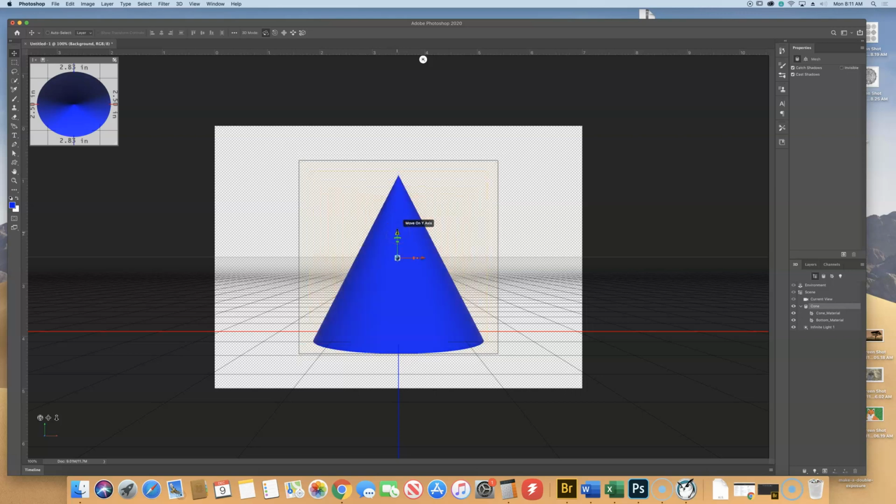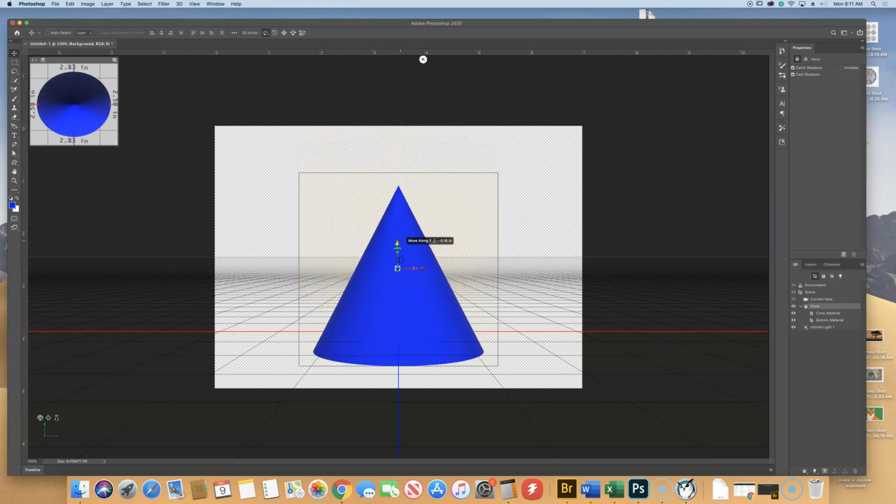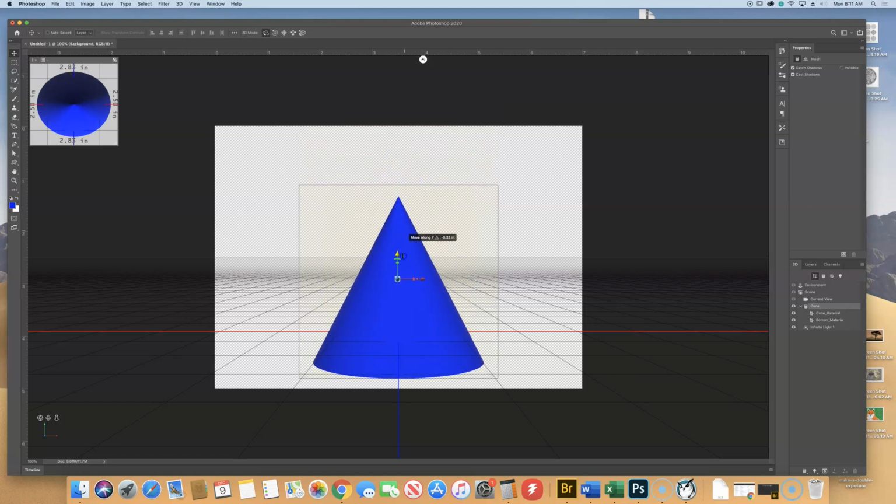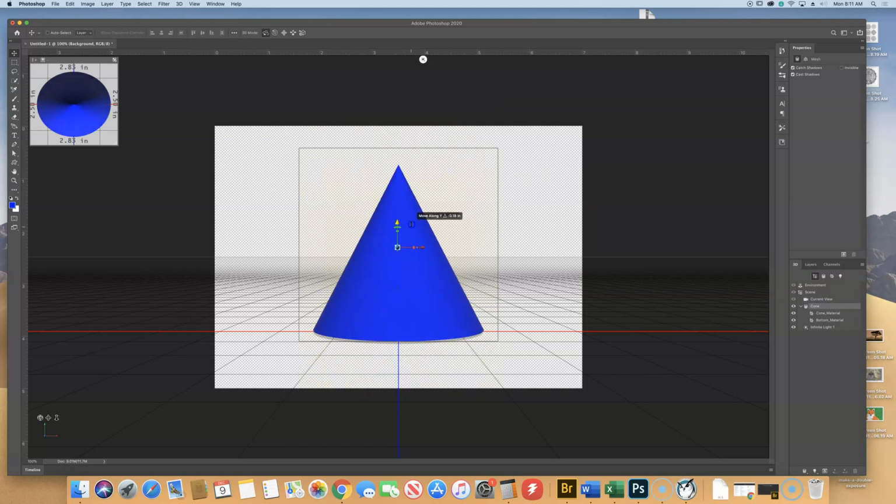The very tips of them allow you to move it on the X or Y or Z axis. So now it's no longer sitting on the ground, it's hovering over and floating, or it's down below. Half of it is below ground, if you will.